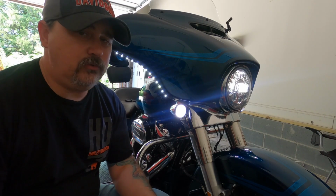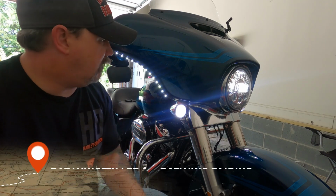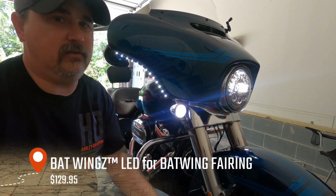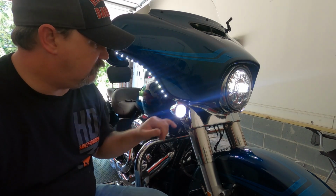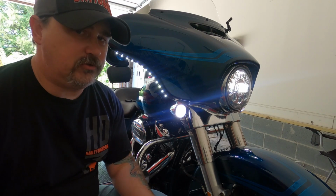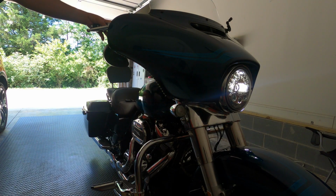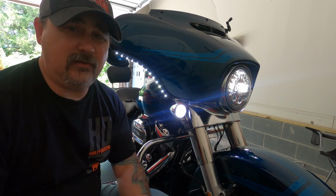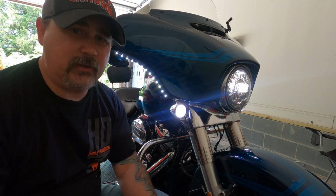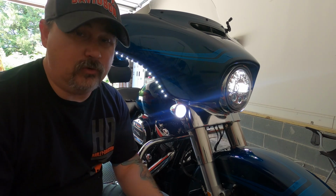If you're looking to kind of step your game up on Custom Dynamics, one of the things I would recommend are these BATWINGZ Fairing lights. These things are fabulous, and what they do is they integrate with your turn signals. So when you're turning, they go from white to amber. When you're done turning and you clear your signal, they go back to white. Again, high visibility. At night, they really light up the silhouette of your bike so people can see you coming. A great safety feature, and they look super cool.